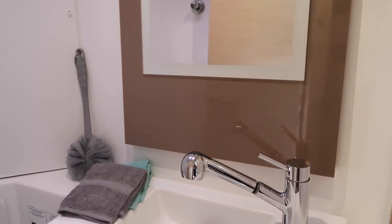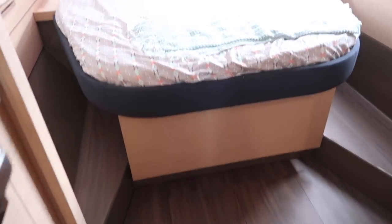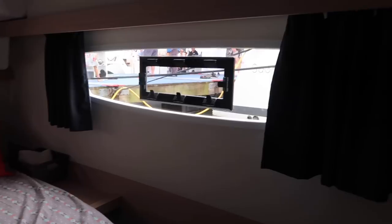But still, it's cute. It's got bookshelves over here. Small closet here, not really much of a closet. Here's the aft cabin, and the bed is accessible on both sides. There are some big windows, so that's good.